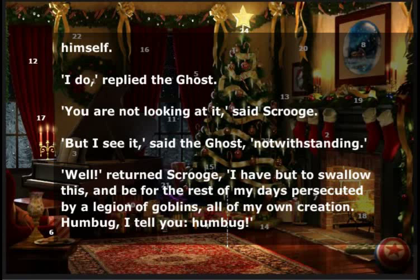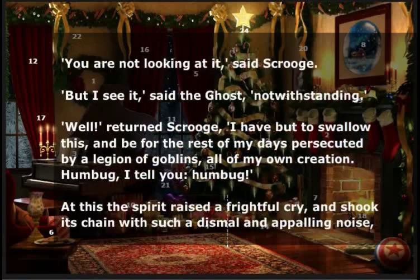"I do," replied the ghost. "You are not looking at it," said Scrooge. "But I see it," said the ghost, "notwithstanding." "Well," returned Scrooge, "I have but to swallow this, and be for the rest of my days persecuted by a legion of goblins, all of my own creation. Humbug, I tell you, humbug."